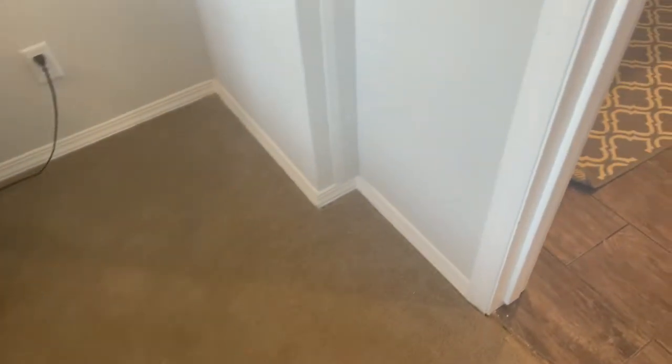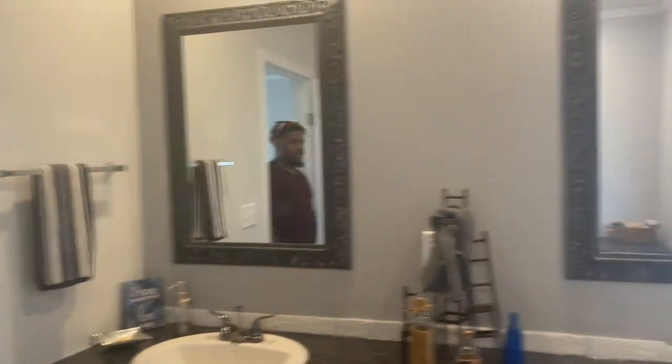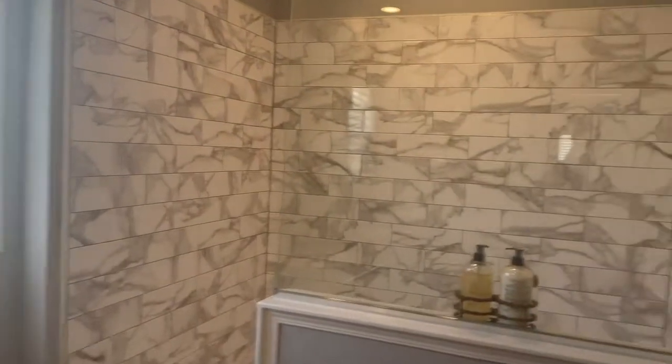I don't like this carpet. I got my own vanity. But this one don't have a. I want the bedroom to be carpet. I do love the shower. And it's big. That's nice. And we might could get the two shower heads he was talking about.